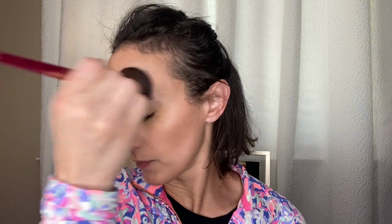And then what I do is I pack it into my brush by placing it on the cap, which makes the cap uber messy, but it is what it is. And then I literally do what I would do if I was setting my face with regular powder. Again, putting down, picking a little bit more up.